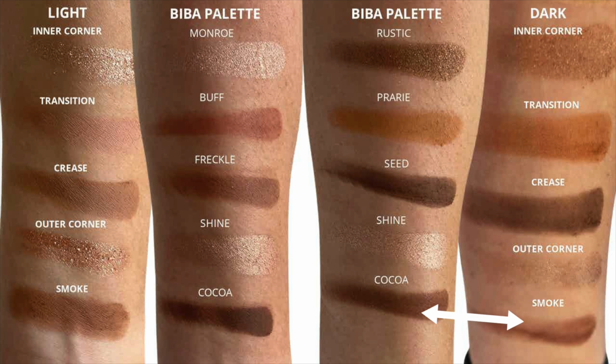And then very similar would be Cocoa and Smoke. Ironically, I don't know about you guys, but Smoke and Crease should have been flipped around in that dark palette, because to me, Smoke in the dark palette, now again, that's not the best swatch, but even just looking at the undertone looks more like a transition shade to me, or a crease shade, than a smoke shade, in my opinion. That's just my opinion. So I'm excited to add it to my collection.